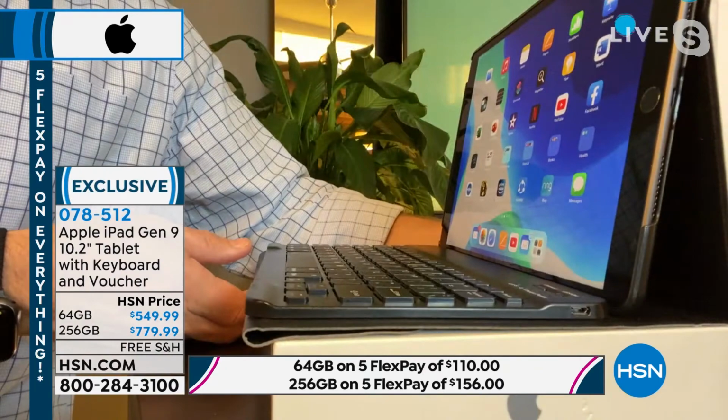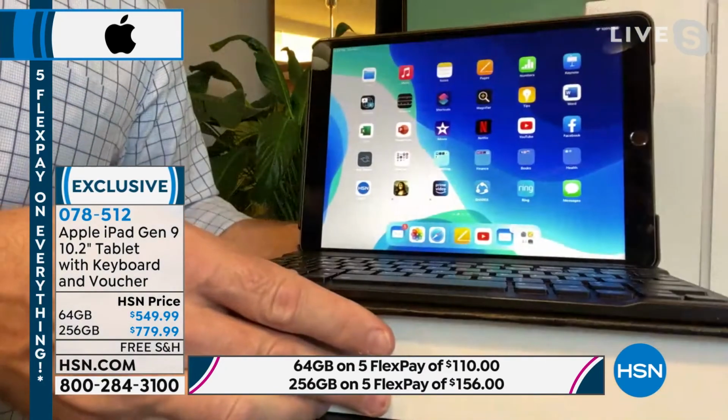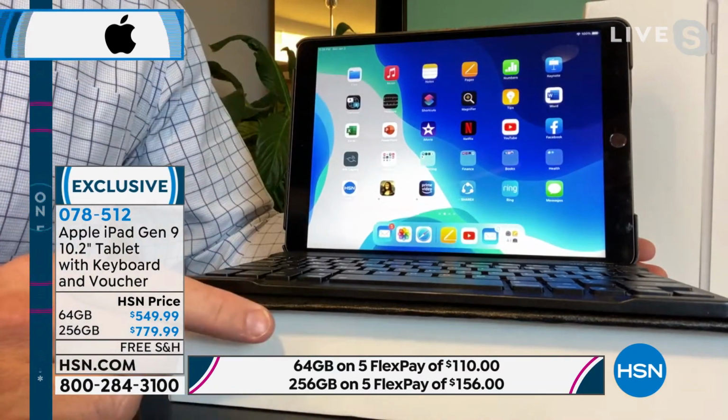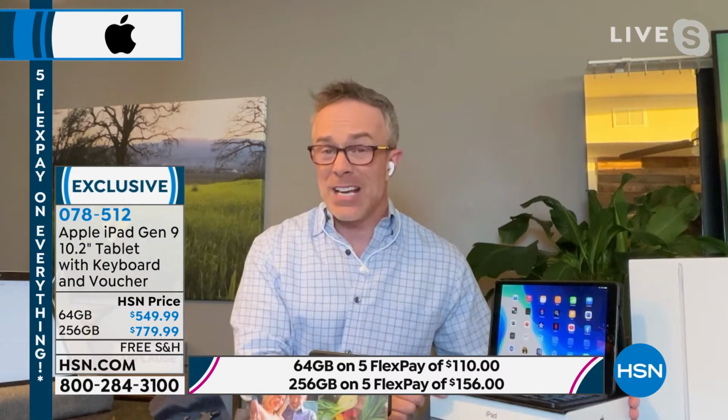And that case we're including, look how it sets up. There's my keyboard, sets up and performs like a laptop, yet it is so much more portable, more memory. This has more memory than my standard iPad, even that 256 gigabytes. That is more than my computer, which is great.